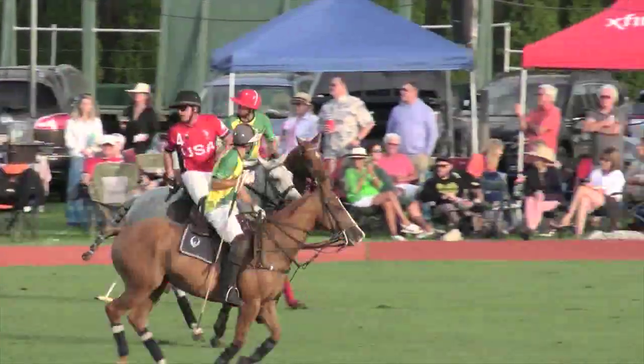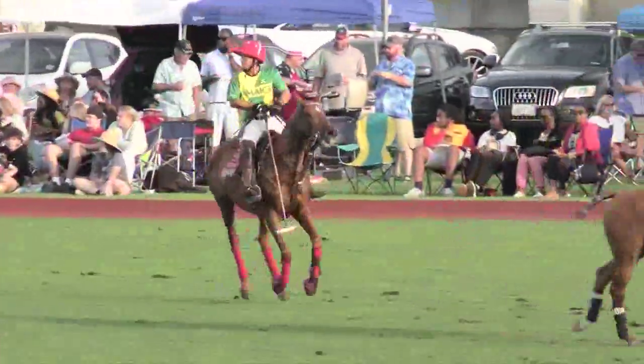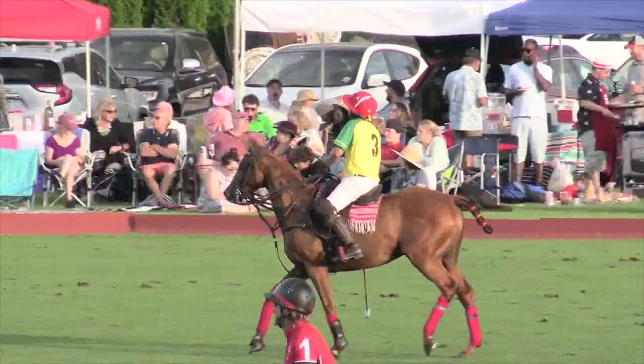11-11, 30-second bell going. Ball is dead. That will end the fifth chukker. Wow, we got one more chukker.